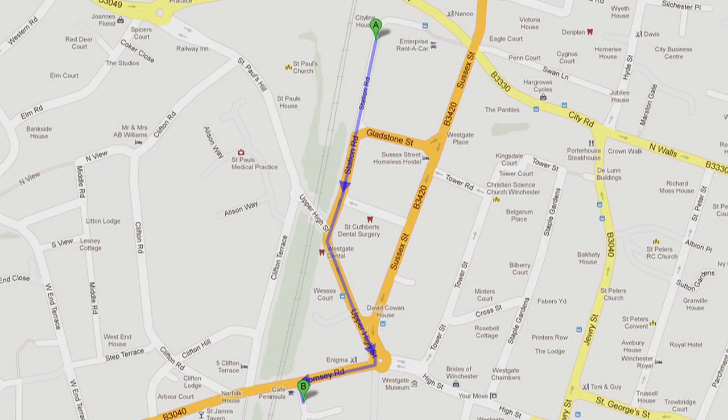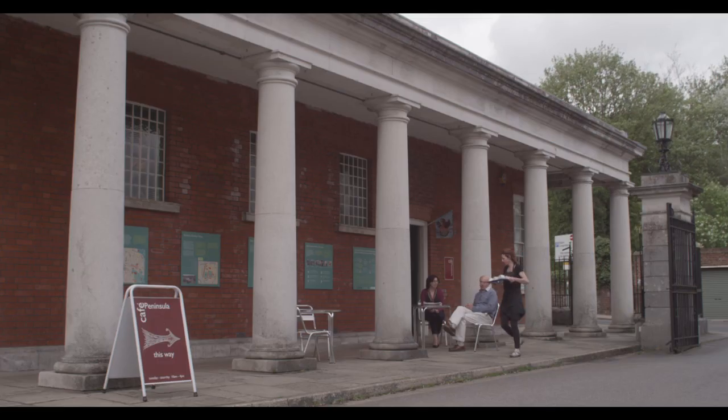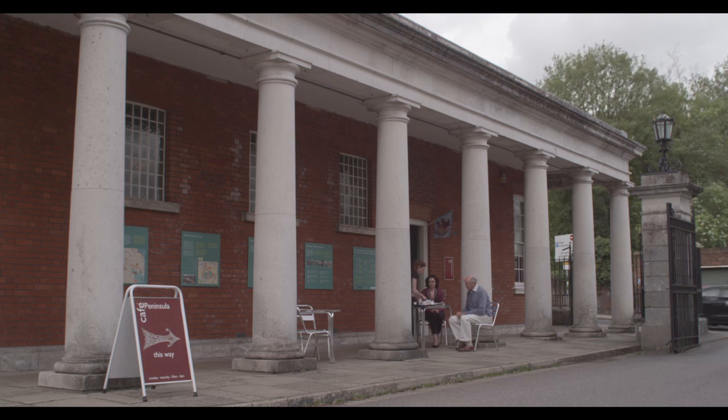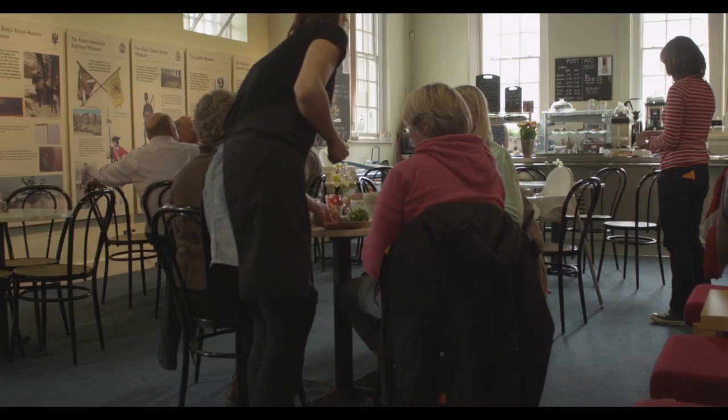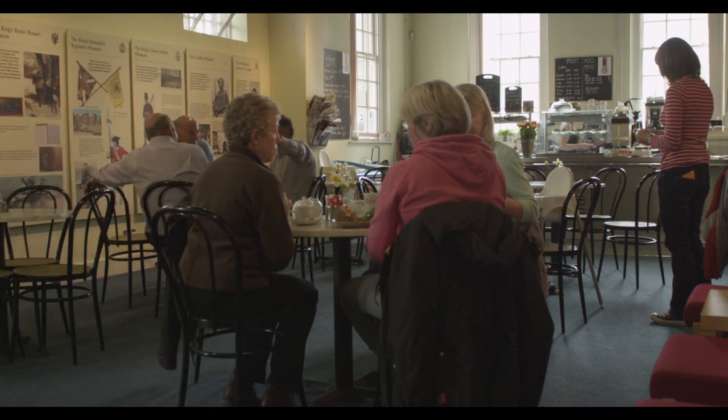Just 5 minutes walk from the train station, the museum is situated close to Winchester city centre. It's next to the Great Hall and on a site of historical significance. Adjacent to the museum building is Cafe Peninsula, open Tuesday to Saturday from 10 o'clock to 4 in the afternoon. Here you can break your visit for a coffee, snack or a light meal.